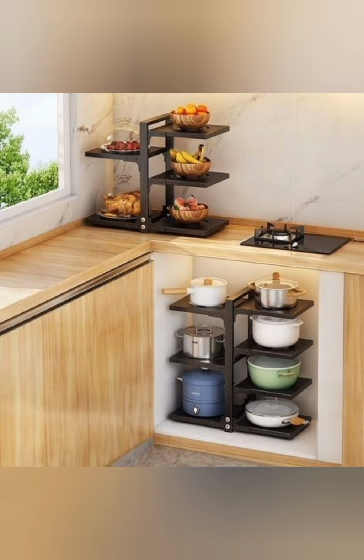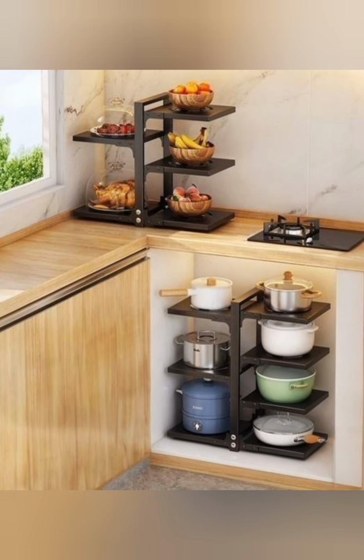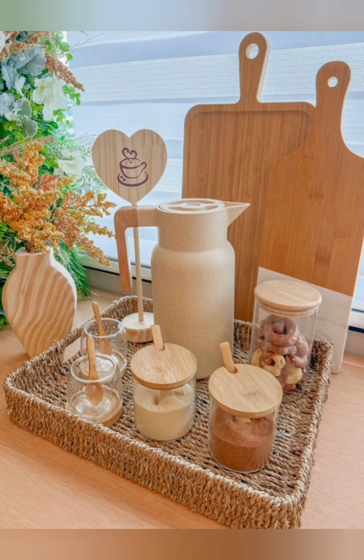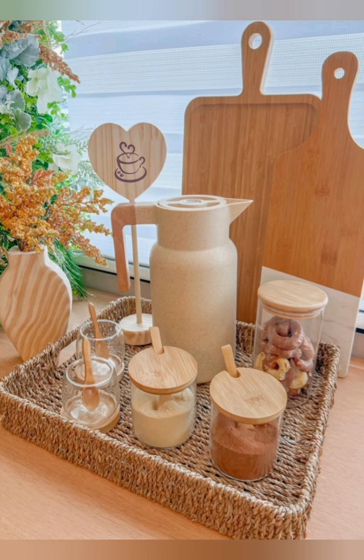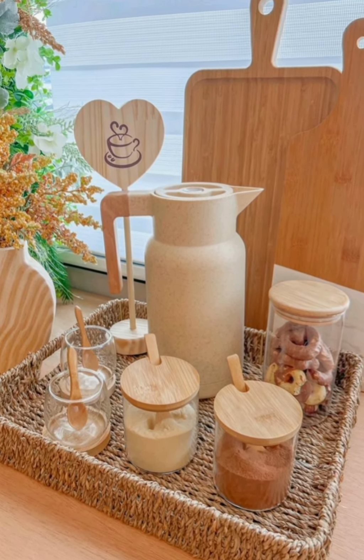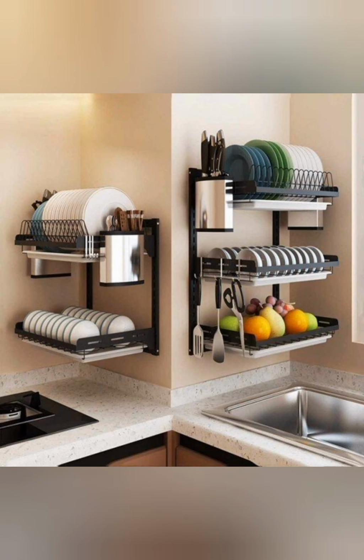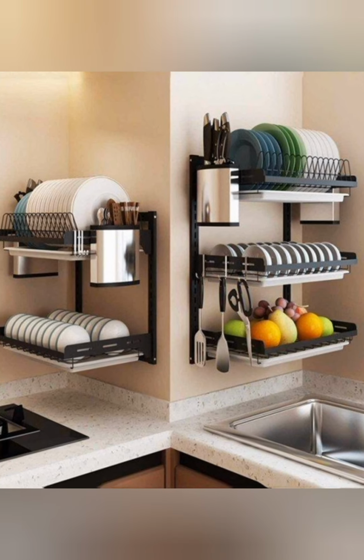Under-sink organization, stacking shelves, and adjustable organizers. The space under the sink can be tricky due to plumbing, but adjustable shelves or stackable baskets can help create order. Use this for cleaning supplies, trash bags, or dishwashing items.